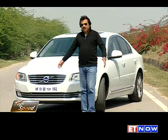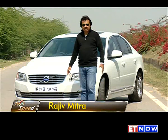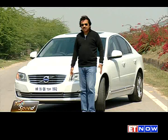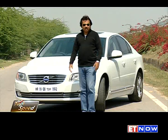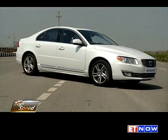If you are in the market to buy a luxury car, you'll be surprised to find that the market is predominantly German, Audis, Mercedes and BMWs. But have no fear if you don't like German machinery, because there is one lone Scandinavian warrior who plans to take the fight to the German camp, the brand Volvo.